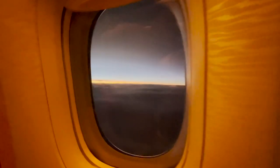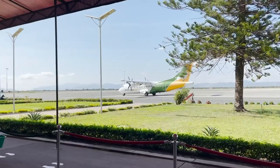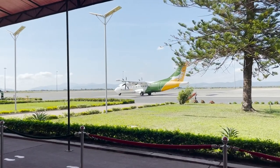Butterfly on the way to Mount Meru, but I'm stopping off in Nairobi and then going on to Dar es Salaam and then to Kilimanjaro. So yeah, here we are. We're about to get on the little flight plane. You can see how little it is. It's so cute. And we're on our way to Kilimanjaro.